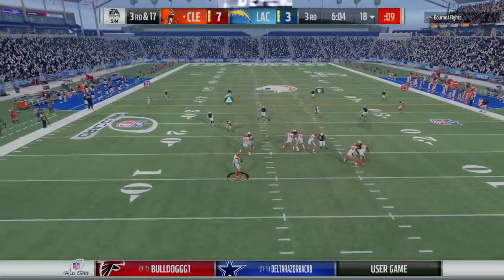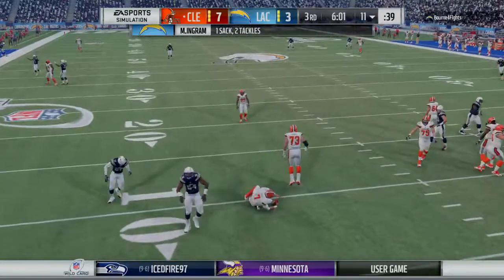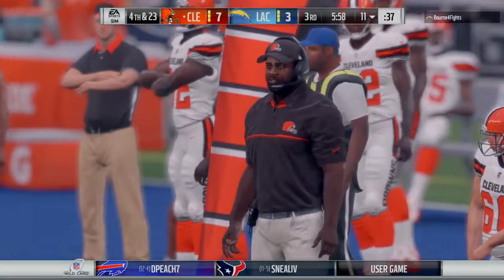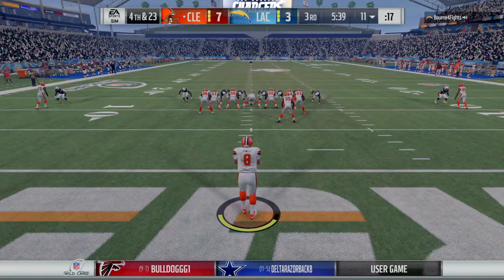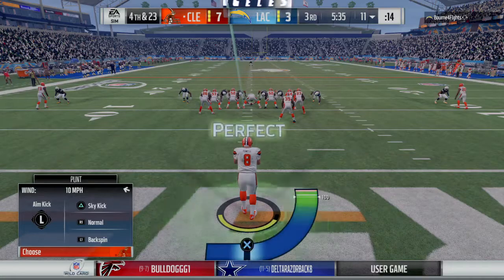Here's Kaiser. Oh, the pressure too great, and he goes down once more. Melvin Ingram, he's the one to get him this time, and back-to-back sacks are going to bring up a fourth down. The Browns send out their punter now as the drive goes backwards, so he's on to punt it away.